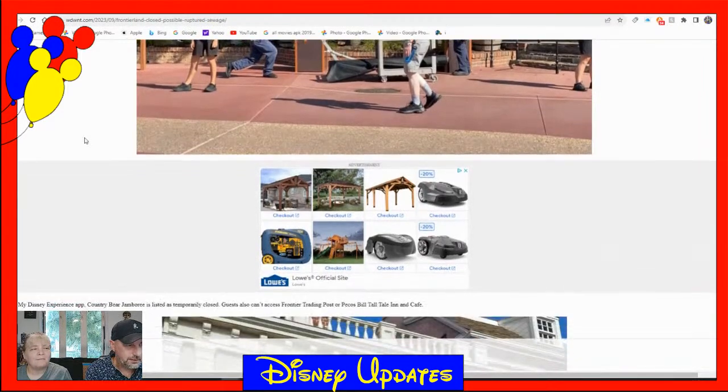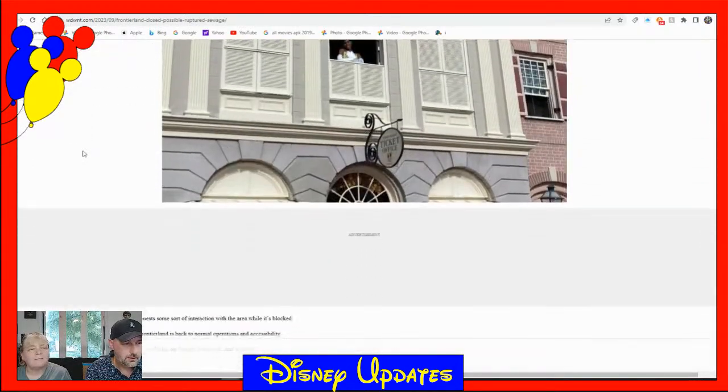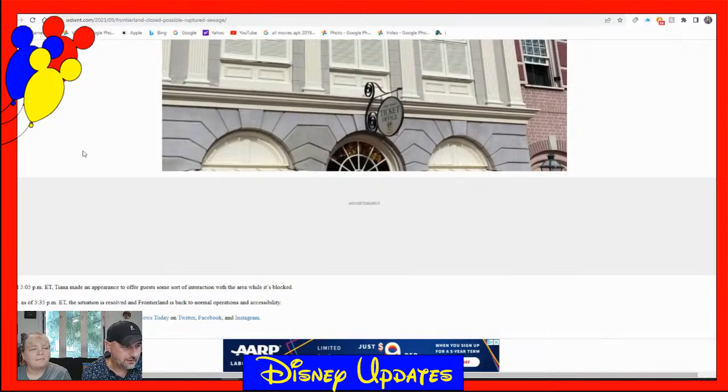On My Disney Experience app, Country Bears is listed as temporarily closed. Guests also can't access Frontier Trading Post or Pecos Bill's Tall Tale Inn and Cafe. Says around 5:05 p.m. Eastern Time, Tiana made an appearance to offer guests some sort of interaction with the area. While it's blocked, updates as of 5:35 p.m. Eastern Time, the situation is resolved and Frontierland is back to normal operation and accessibility.